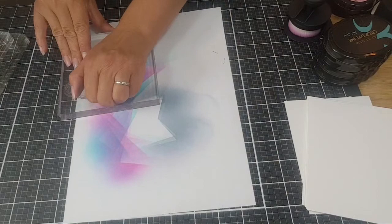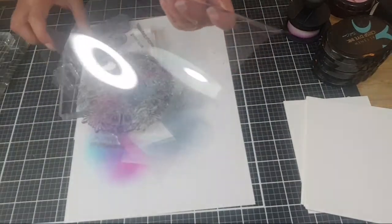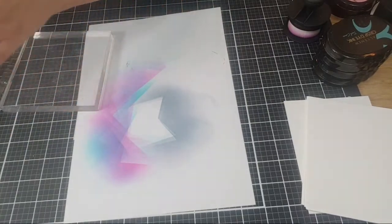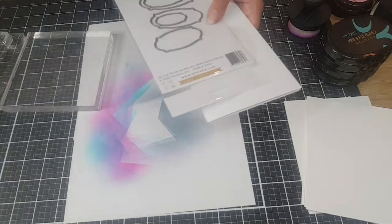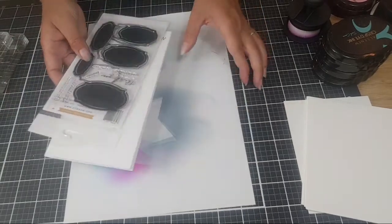Okay, I'm trying to think what we have left. Because I don't really want to get into the dyes. Oh yeah, that's what we have. We have the Apothecary Labels, and I did want to show you that they cut perfectly. And I think this will be the last one that I will show.